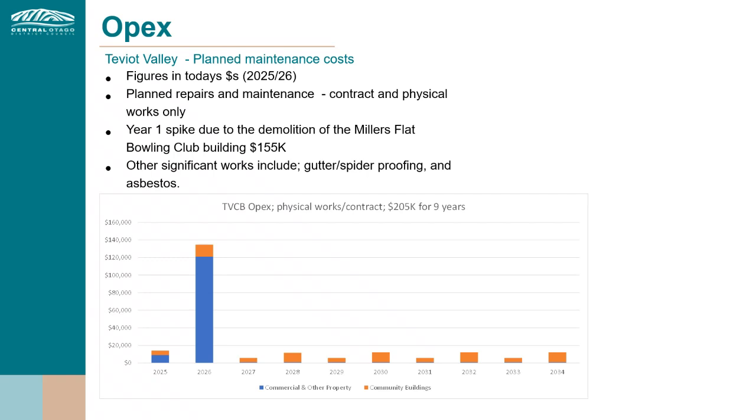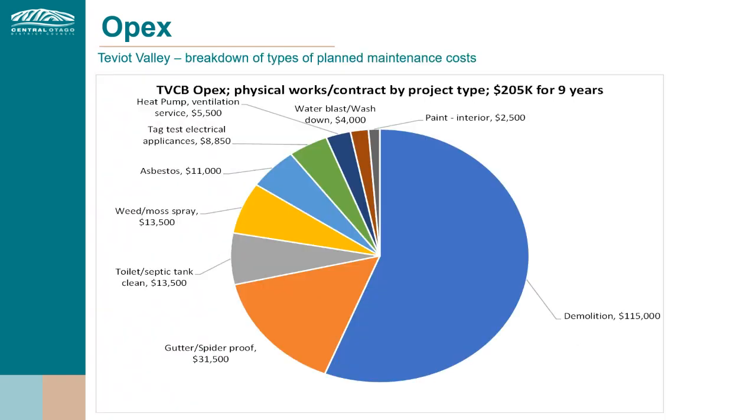This is a quick overview of your OpEx and your CapEx spending. You will see that these are all draft figures, and there's a big spike in there, which gets explained on the next slide. This is OpEx split up in a pie graph, and you can see where all the money is getting spent. There's a demolition cost of $115,000. I know you're working on the minister fund, but we put that in in case you do an assessment on the building and it can't be recovered. That's why we put those figures.